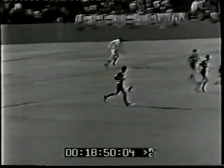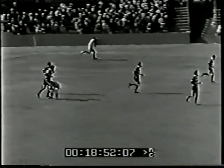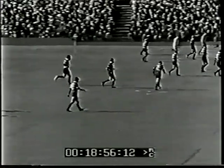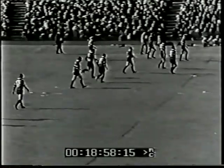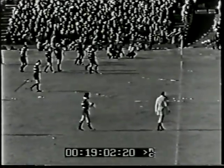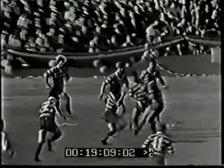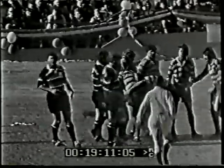6-3, University in front, and now the whole complexion of this game changing, with Eastern Suburbs one man short, University in front. Eastern Suburbs forced into a situation where they must revise their whole pre-game approach to the game. Yes, they've got to reconstruct their play. Be interesting to see how they put the scrum down, how they get out the revised rugby.